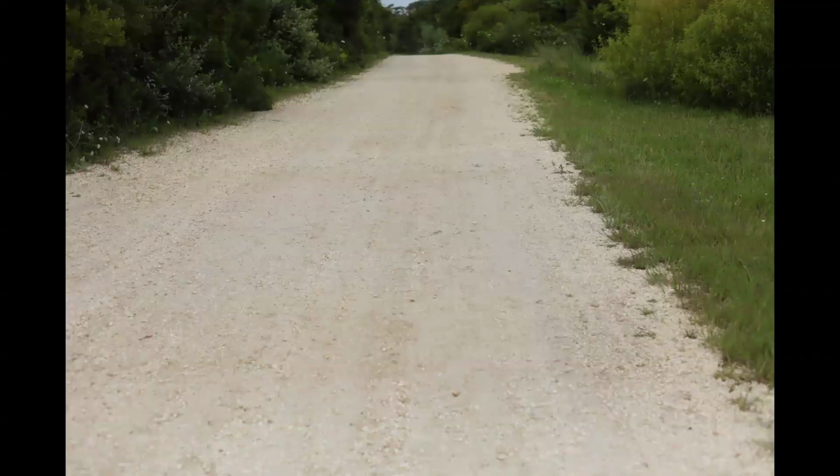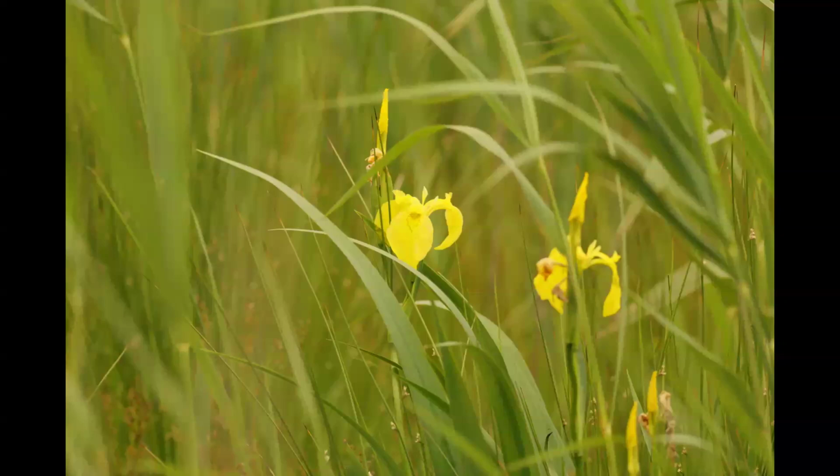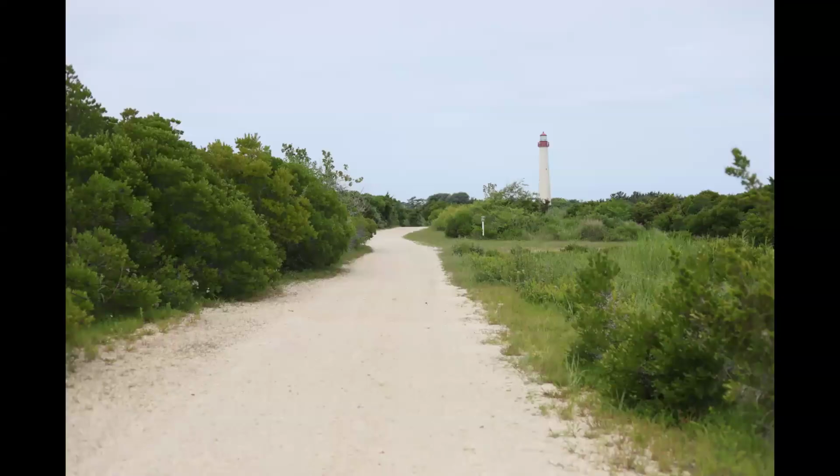Here's the sand close-up view of the ground beneath our feet. We'll be walking on more condensed pebbles and material like that. There you go. Of course, yellow flag iris, really fantastic flowers growing out there in the freshwater pools. And this is a view of, we're walking back now, back towards the lighthouse. So we've made a full loop. This is about 1.25 miles.